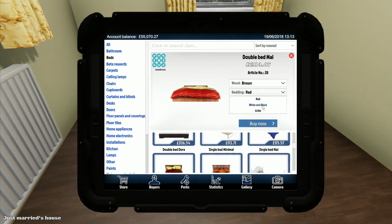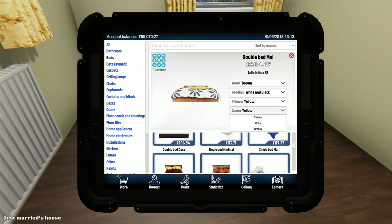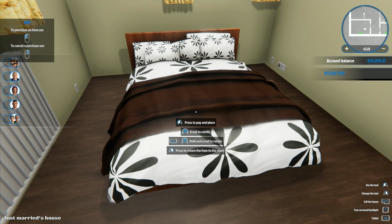So we want to go white and black or... Oh, no. Okay, so it's red or white and black. Can I move that around? No, I can't. Red, blue, or yellow? Covers yellow, white, or brown. Let's try brown. The wood is brown. And the pillows are not blue. No. I can see that already from here. White and black. What does that look like?